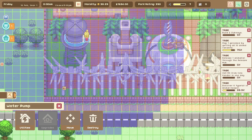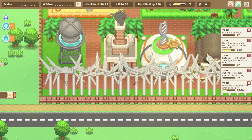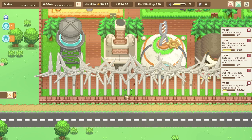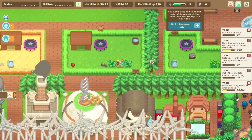And we now have many, many wind turbines. We did spend a little bit of money on that right now. That was, what, $1,200. So, a bit of an outlay. But I think in time, that will pay back very, very nicely indeed. Okay, right, wonderful stuff. Let's get time moving on, shall we?